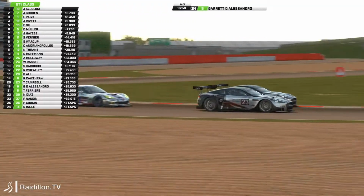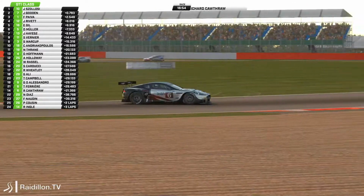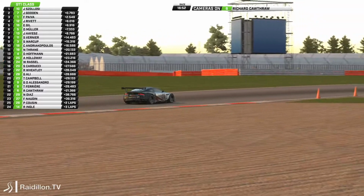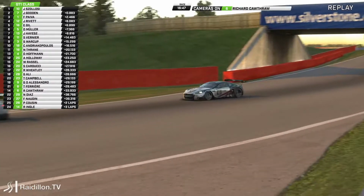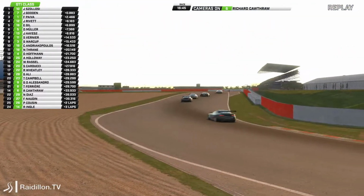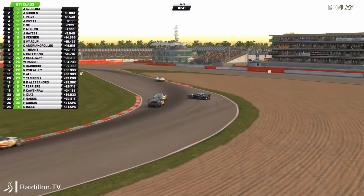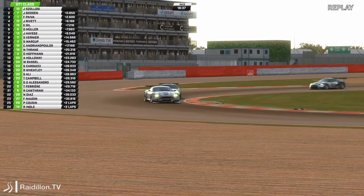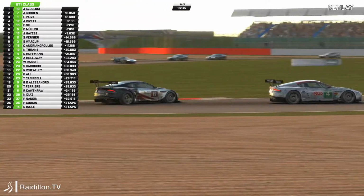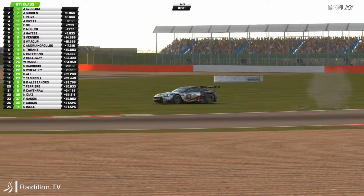There's that Carfrell. Carfrell spun. What? Hang on a minute. He's up there. What's going on? Oh, the car in front of him, Hoffman, just had a correction, and he just was not ready. He was just not prepared for a correction coming through Luffield. Oh no! That's the car number 4. He was fighting in 12th position, and now he's back down in 21st.